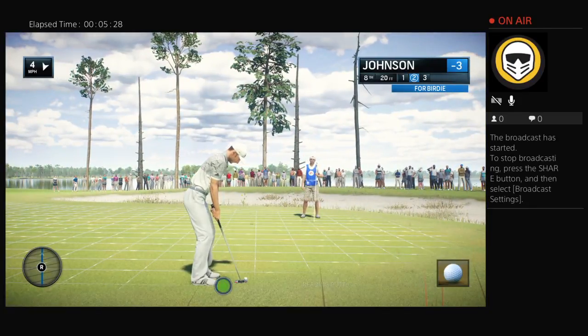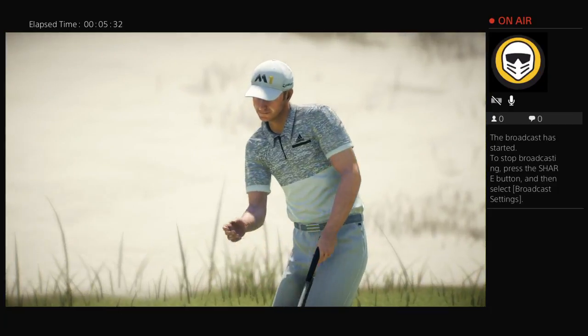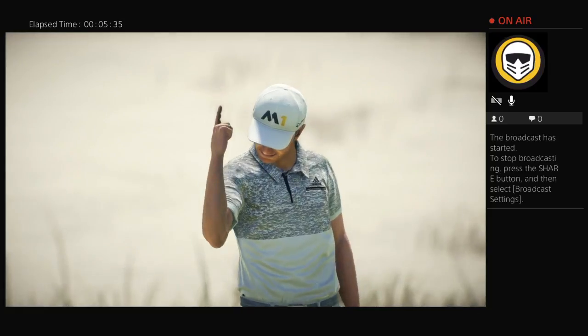Boy, this could be a tough one right here, Frank. It's a very long putt, Rich. Obviously, it's difficult. This one looks good. Might like it. Oh, they're going to love it. What a putt.